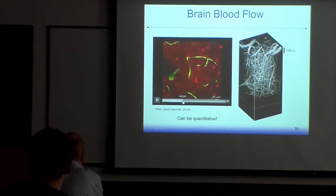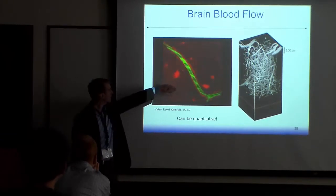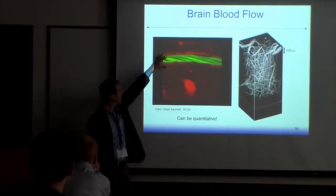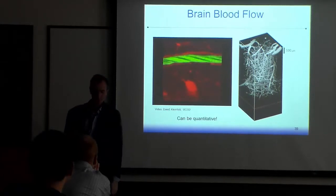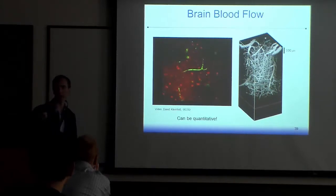So this is like a living brain. Let's skip ahead a little bit. And yeah, you can actually see the blood flow. Astrocytes are genetically labeled with RFP. There's some dye in the plasma that's not in the red blood cells. And you can zoom in, you can actually see the blood cells going past. And here again, the slope will tell you what the velocity of the blood flow is in this case here. And this is just one section of a living brain, so it's kind of a cool thing.